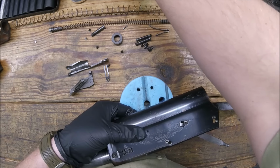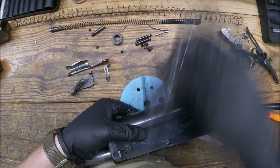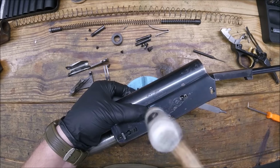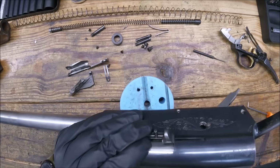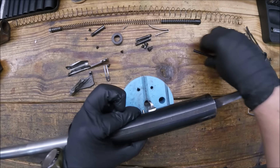Let's get one that's actually going to fit. Oh, guy. Nope. Too big. How about you? You gonna fit in there? Yeah, that'll work. And drive that pin out the other side like so. Those are typically pretty tight.